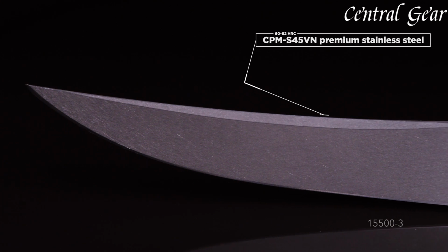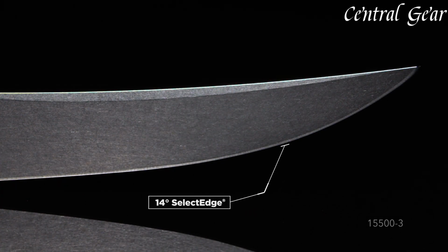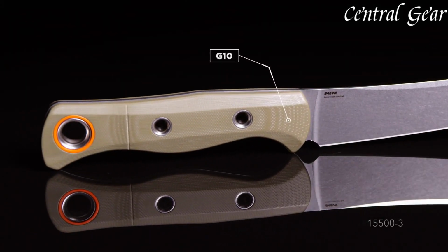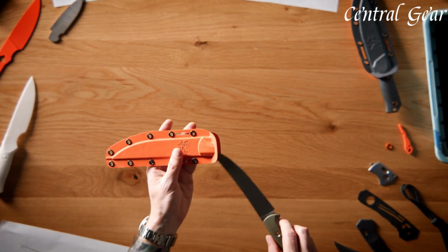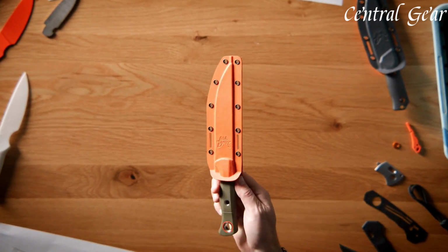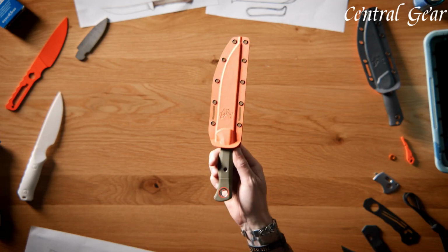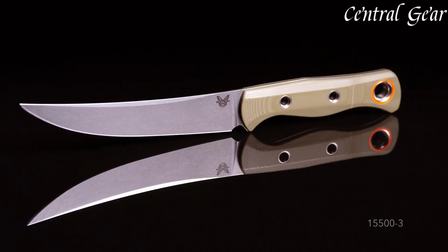The blade's hybrid design combines the flexibility of a fillet knife with the strength of a boning knife, making it versatile for various tasks. Its ergonomic, contoured handle made from Richlite and G10 scales offers a comfortable and secure grip, even during prolonged use. The Meatcrafter comes with a durable sheath for safe storage and easy transport. Combining superior craftsmanship, functionality, and innovative design, the Benchmade Meatcrafter stands out as an essential tool for precision cutting and culinary excellence in the field or kitchen.